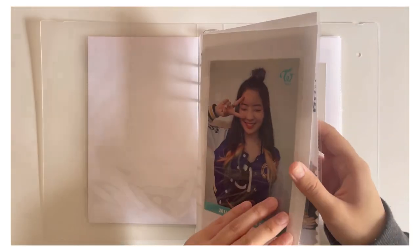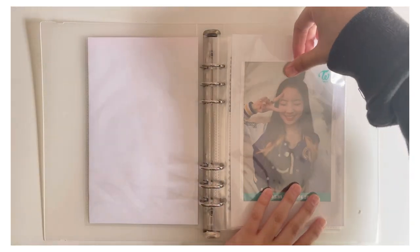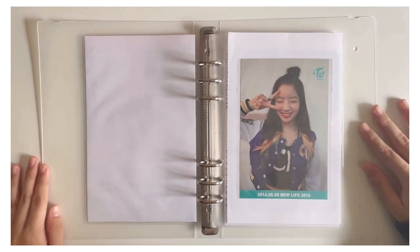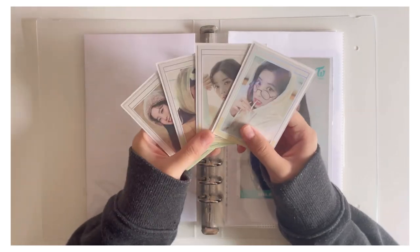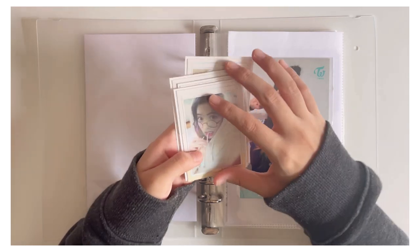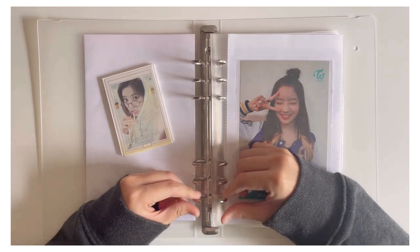So yeah, okay, now we're gonna start with the photocards. So yes, okay, we're gonna start off with this Yes, I'm Dahyun photo book photocards. So we'll get a page for that.